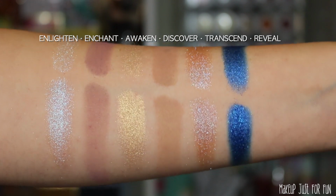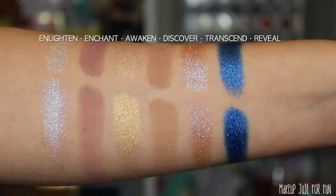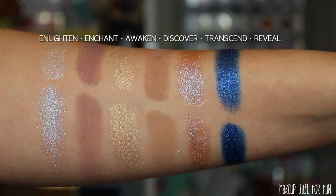So I'm just gonna show you the swatches here. The finger swatches are on top and then the brush swatches are below. Before I get into my thoughts on this palette, I wanna go ahead and show you the 2 different tutorials that I did using these shades. One is more subtle, more wearable, and definitely more in my personal style. And then the second is this very bold blue look that I'm wearing. So let's take a look at those tutorials now.